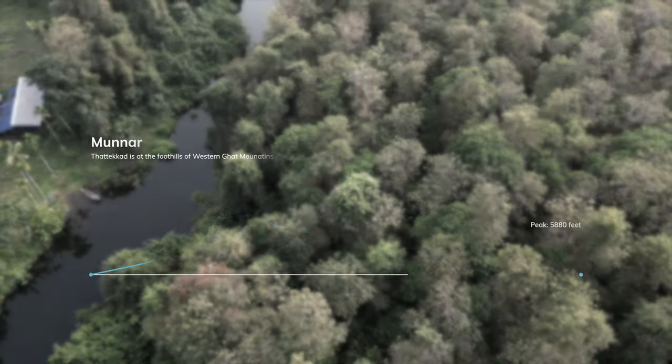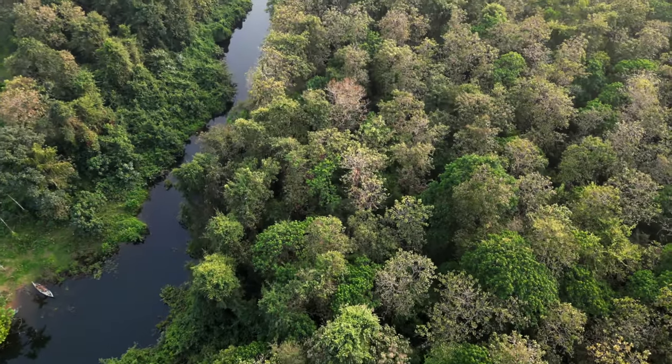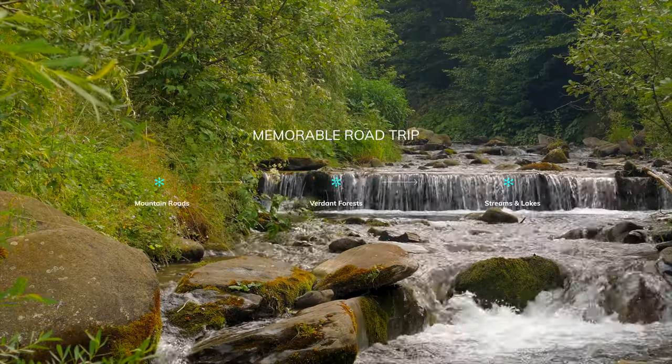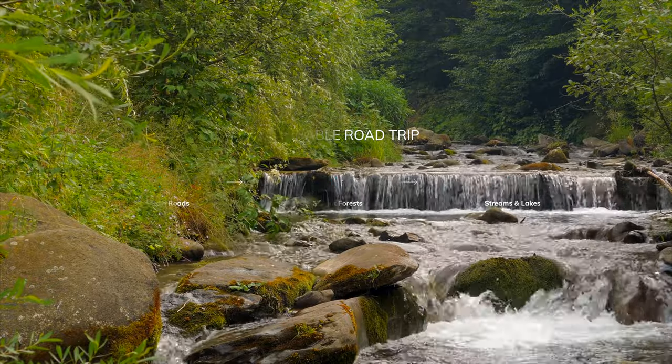As you journey through the region, you'll be surrounded by lush forests, spice plantations, and captivating valleys, with waterfalls and streams to delight your senses. While it's an exciting journey, the chances of encountering wild animals are low.